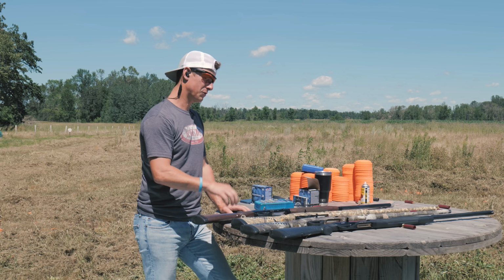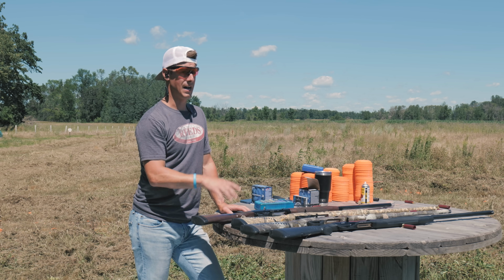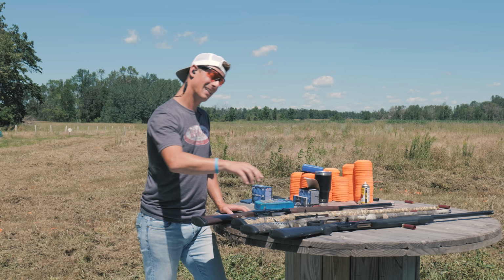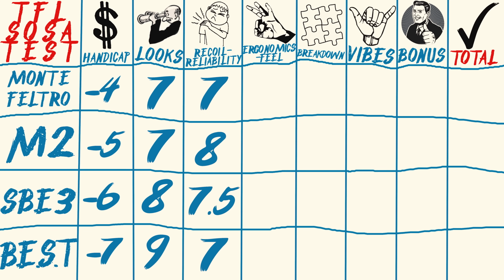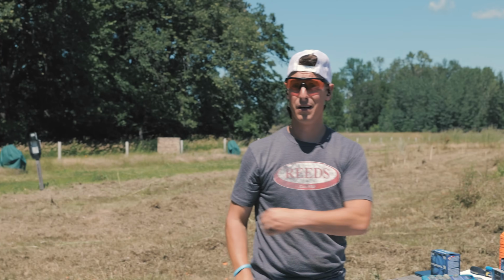But I know the Montefeltro was the most reliable that I shot. Super impressed with the reliability of this. Maybe it had a little bit more recoil than the Cordoba. Very, very close. But I'm gonna give both these a 7. Next up, we're gonna take a look at the ergonomics.